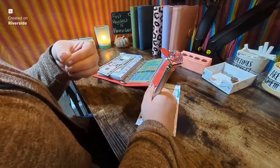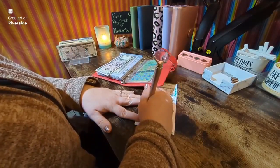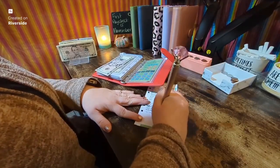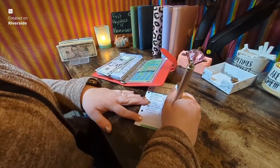There we go. There was like a little hair on my shirt and it was like right in my view while I'm trying to write this. And I was like, I need that to go away.